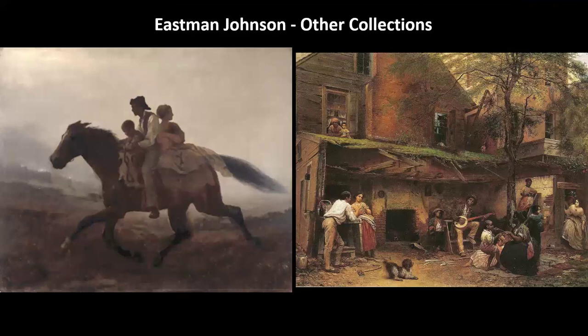And then here's an artist that you might not recognize his name, Eastman Johnson, but you might recognize some of his works. In particular, the painting on the left is really well known. I frequently see it in different kinds of media contexts. The painting on the right is not quite as well known, but still a work I see from time to time. The painting on the right is actually set in Washington, D.C., and this artist is Eastman Johnson.